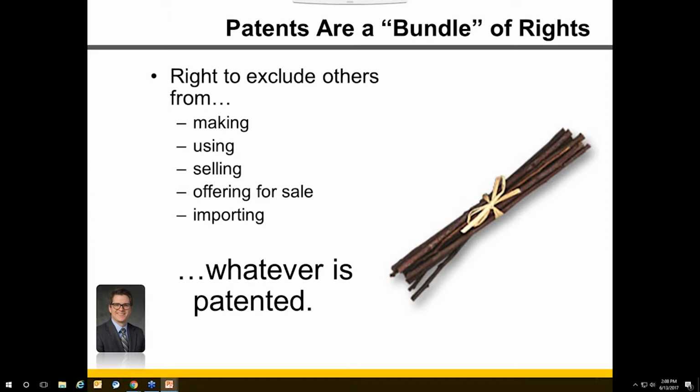And the patent is granted by the U.S. government for a U.S. patent, and there's also patent systems around the globe that you can obtain patents for, say in other countries. And it's set for a limited time. You don't get to have a patent indefinitely. It's 20 years from the earliest filing date of your patent.